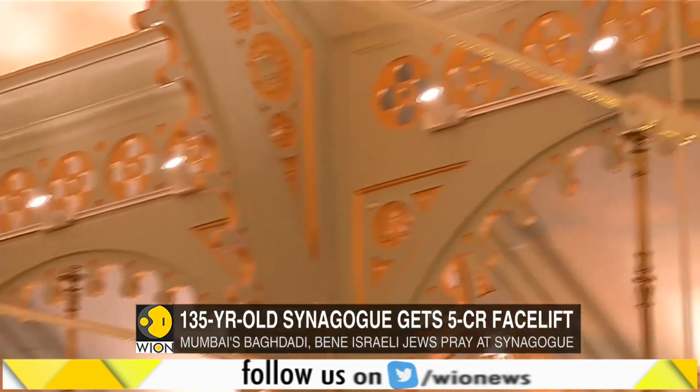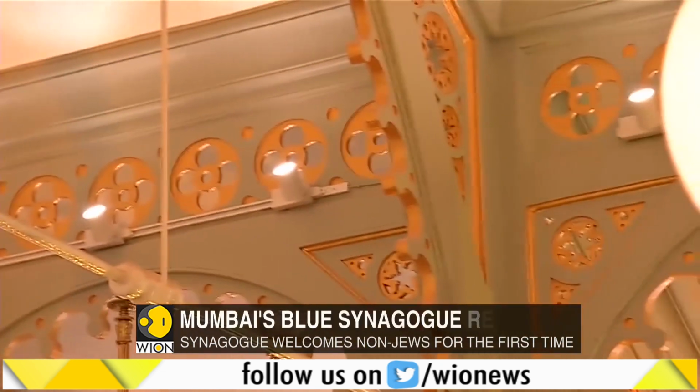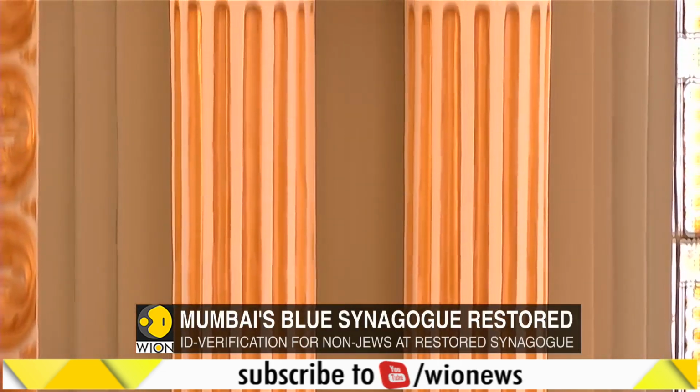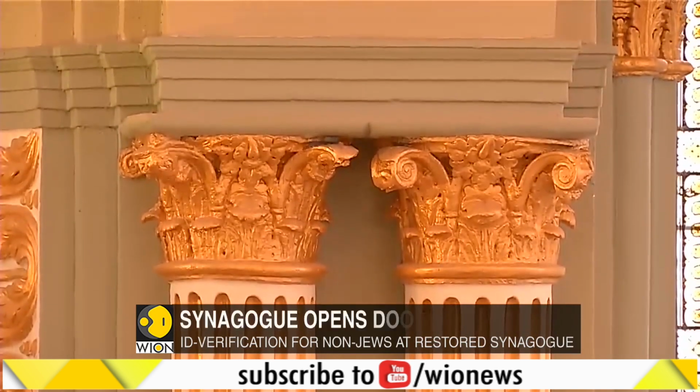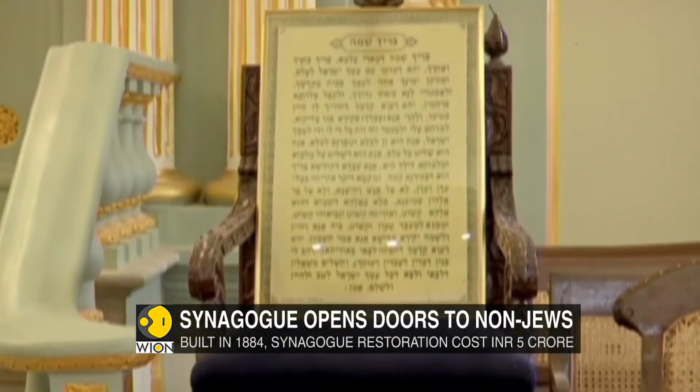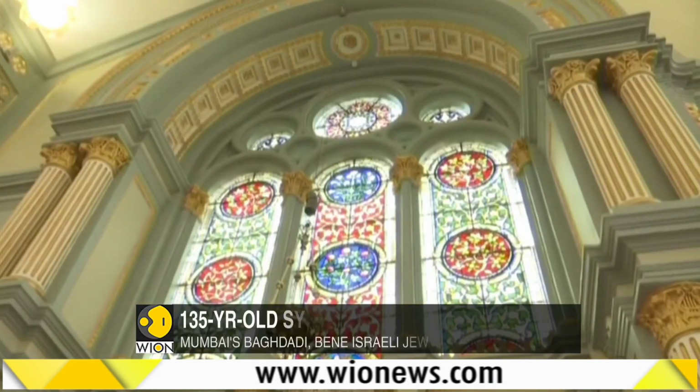Built in the year 1884, the synagogue is a place of worship for Mumbai's Baghdadi and Bene Israeli Jews. The monument is regarded as one of the best examples of Jewish tradition and culture in the country.